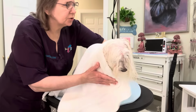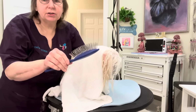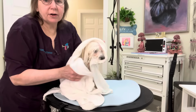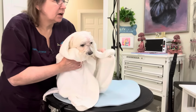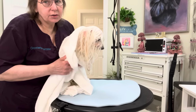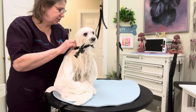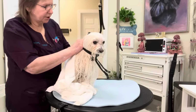The largest majority of Bailey's blow dry will be done with a pin brush. And while he's good and wet, that's when I do the nails. I'll put the warm air blowing on him to start drying him out while I'm doing the nails. I do the nails when they're really wet so that the long hair has less of a chance of getting caught in the nail grinding tool and I can see the nails easier when the dog is wet, when they have this much hair.